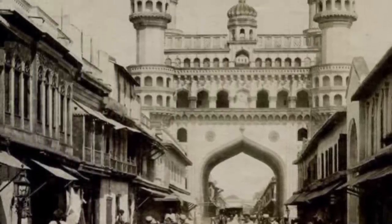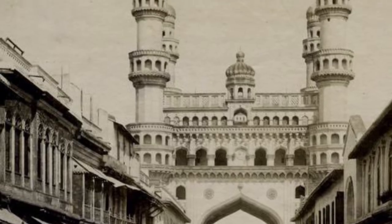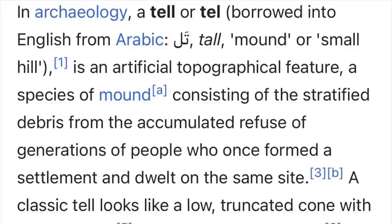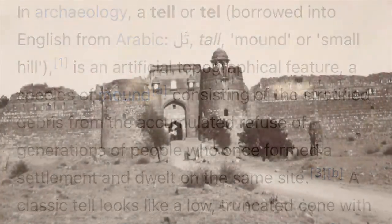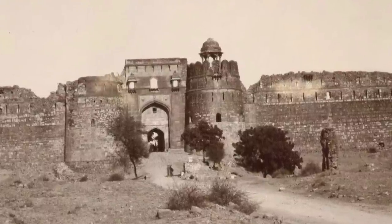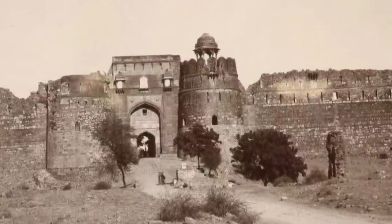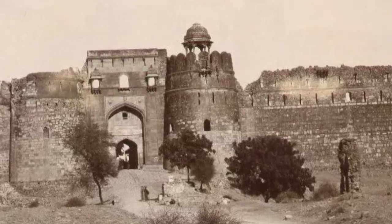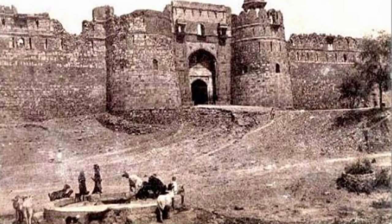Another thing that's interesting is a lot of these Indian superstructures or old world structures are built on tells. And even the word tell is just so ridiculous for the English language. A tell is supposed to be an earthen mound, basically an earth mound that was built by a previous civilization, and then current civilizations build on top of it. And they call it a tell.